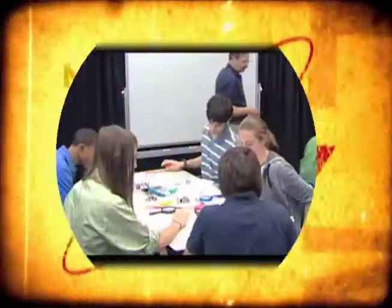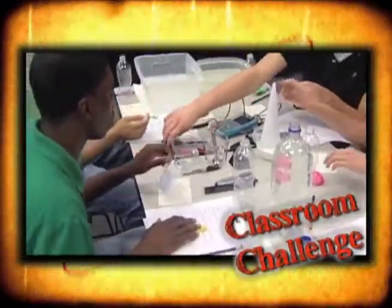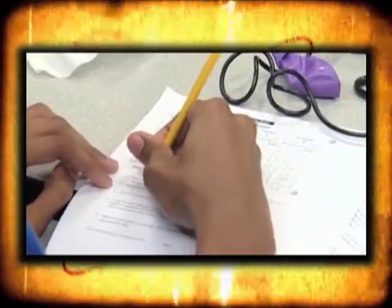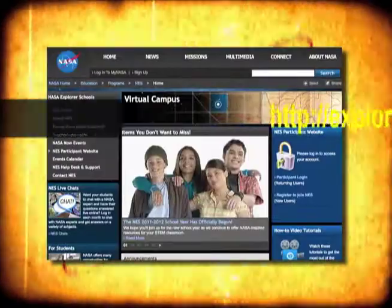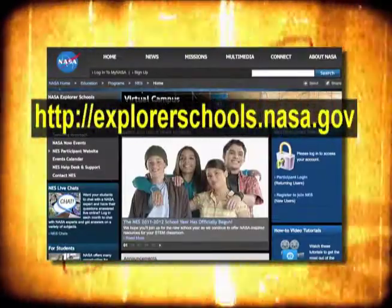Check out the Prospecting on Asteroids activity on the virtual campus. Your mission is to design and construct an edible asteroid. Then draw a map, illustrate a core sample, and report your findings just like future astronauts will do when exploring near-Earth asteroids. For more mission details, look for this activity on the NASA Explorer School's virtual campus.